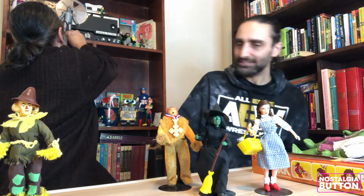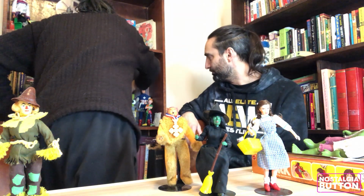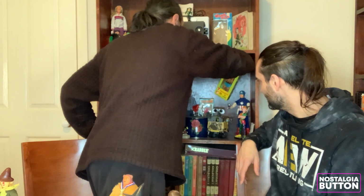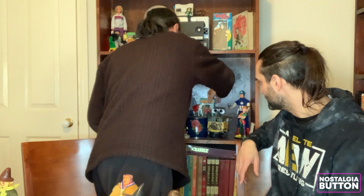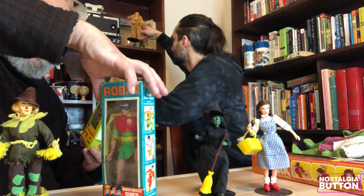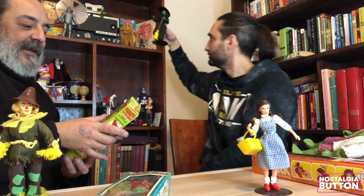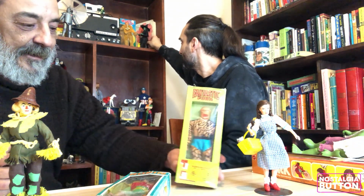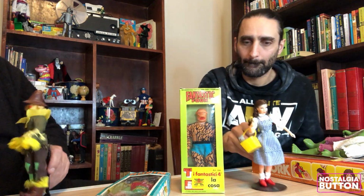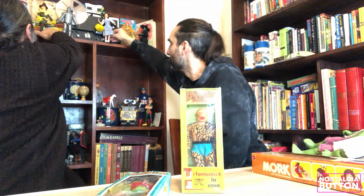Fantastic. Now let's have a quick chat about these boxed figures behind us as well, John. Oh, okay. These look very impressive, and amazing that they've stood the test of time and they have their original boxes, which is just incredible. Robin's box is a little bit rough. I don't think he'll stand up, but they've both got their little flaws, but two nice pieces. It's funny because I've been looking out to get one for a really long time, and the first one I get is in a box.